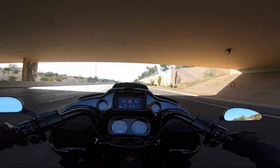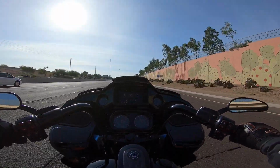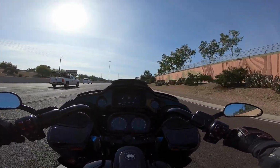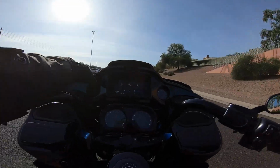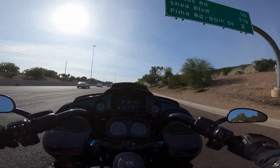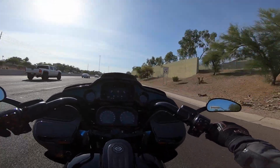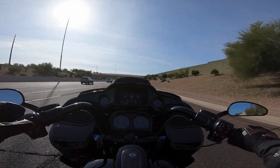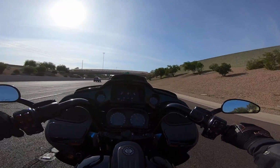No, those actually do play a part in buffeting a little bit. You get a little bit more, not much at all. I tell you what, on the Street Glide, I feel like they are a little bit more important, mainly because the fairing is closer to you, so I think it makes a bigger difference.